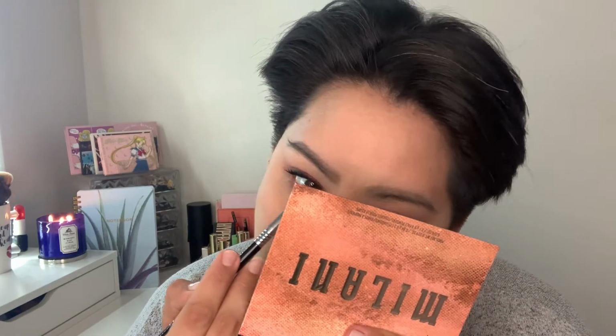Wow. For my lower lash, I'm just gonna grab the same shade that I used on my crease, which is the pinkier shade here on the top, just to blend my lower lash. I'm gonna grab the highlighter shade here and just put it in my inner corner. It's very blinding. That's the highlight.